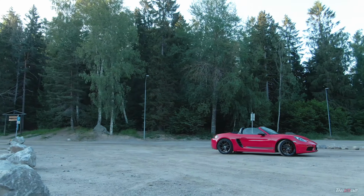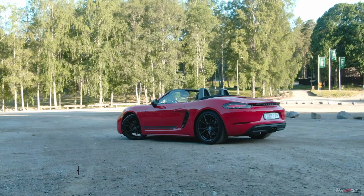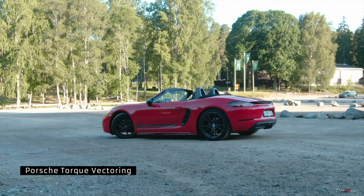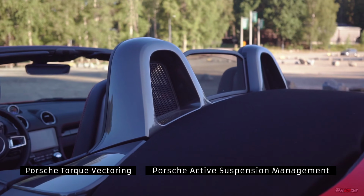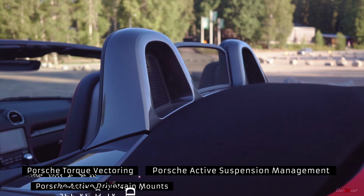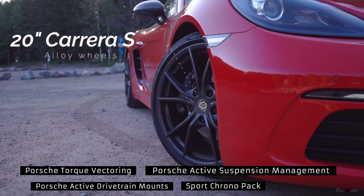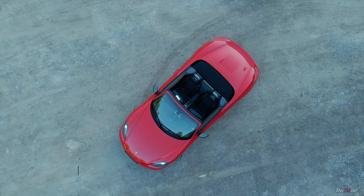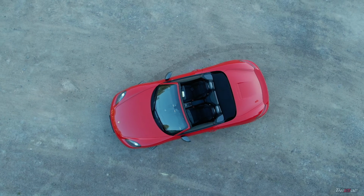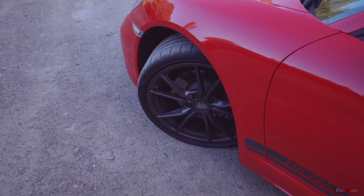So, to recap, this Boxster T is basically a standard Boxster on top of which you get Porsche torque vectoring, which includes a limited slip differential, Porsche active suspension management with a ride drop of 20mm, Porsche active drivetrain mounts, the Sport Chrono Pack, and these gorgeous 20-inch wheels. Of course you can spec all of these on a standard Boxster, but it will end up more expensive, and the PASM system only drops the car by 10mm instead of 20 in the Boxster T.